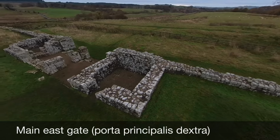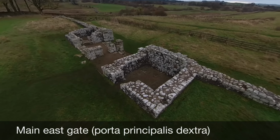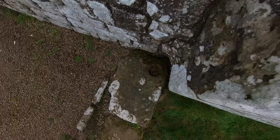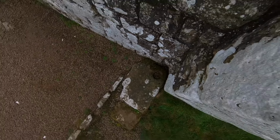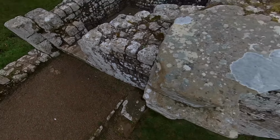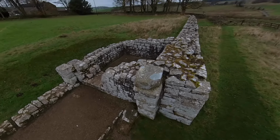The gate had 2 portals and an upper story which would have been roofed with red tile. You could also see the lower entranceway into the guard tower. The Roman fort gates didn't have hinges, but instead pivoted at the top and bottom. You can see the pivot holes in the north and south portal of the gateway. Both portals would have had archways over the top. Only one single archstone survives, still perched on the top of its plinth.